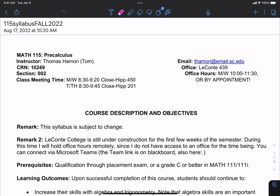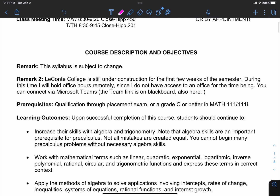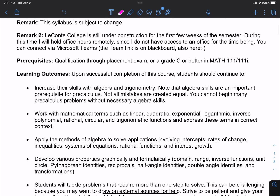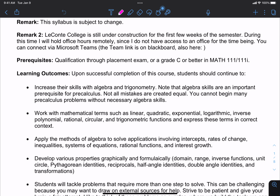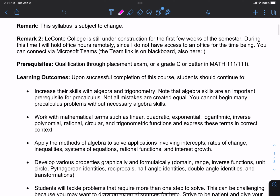Okay. So, yeah, remark, this syllabus is subject to change. I still may change a handful of things in here, but most of this should be pretty well set. Okay, prerequisites: qualification through the placement exam, or a C or better in Math 111 and 111I.